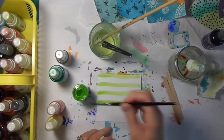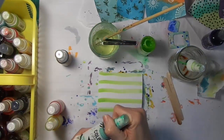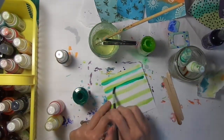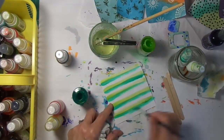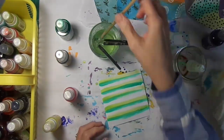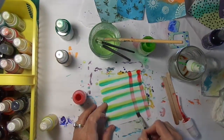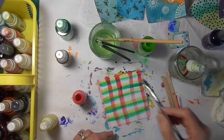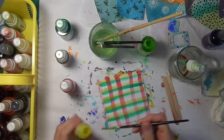And the last thing I'm going to do is to kind of create my own pattern paper. And I'm creating this plaid design. And I'm doing this to show you that the mists, the colors will show through the layers. It dries very fast. And when I go over all these greens with a pink color, it doesn't end up as a muddy color. It just shows the color through. So there's a better transparency than you get with a lot of mediums.